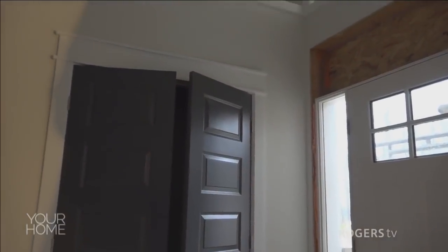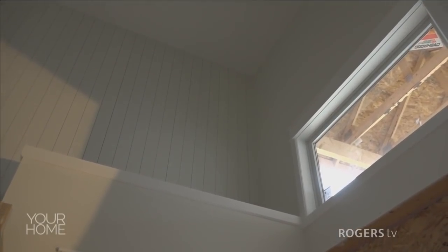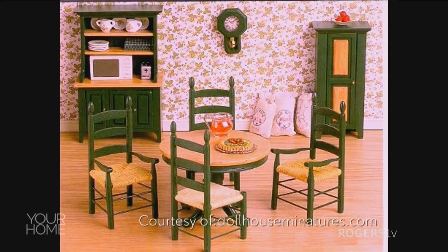Modern was really popular, but now we're kind of transitioning into more of a warm and cozy environment. I think we just are longing for that feeling of comfort when we come home. So all the finishes that I'm selecting are going to go with that theme in terms of farmhouse, but not over the top country like back in the 80s when we were into the pink and hunter green.